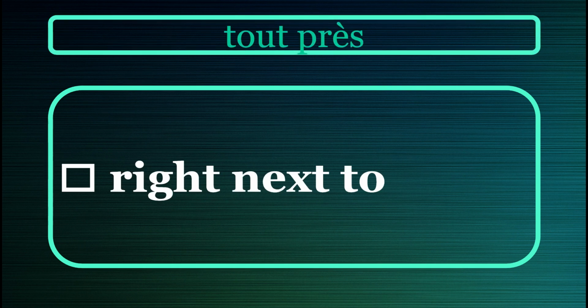Right next to. So now we're into talking about our directions of where you might find some things. So our next word is right next to. Tout près. Tout près. Right next to. All right. I say it, you say it, and then we're going to move on to our next word. Tout près. Excellent. Tout près, right next to. So we've learned alors so far with our directions, and then tout près, right next to.